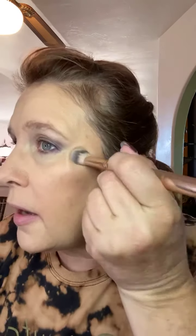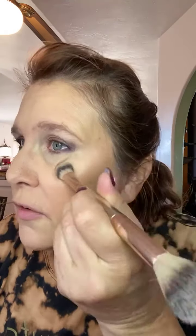And the very last thing I do is some illuminator, and I'm actually going to use a cream today, which gives you a little candlelit glow. We also have some that are powder. I'll kind of show you the difference. Put some on my hand, and then next to it, the powder.